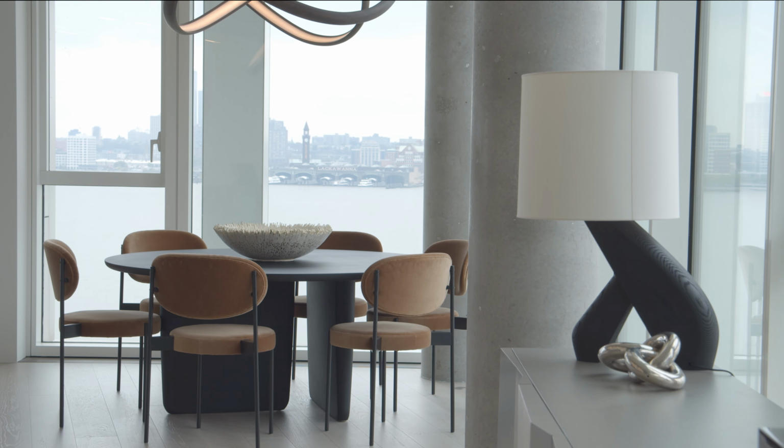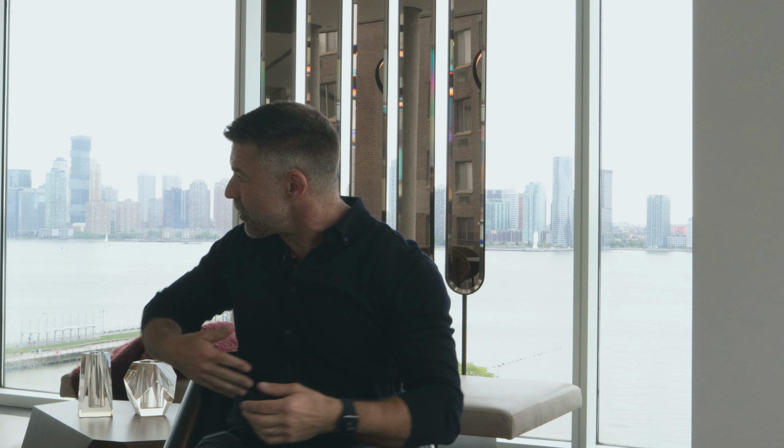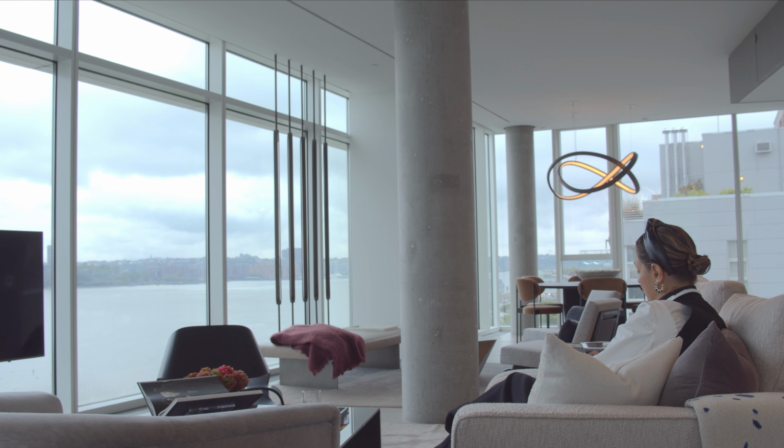So you wind in a circuit around this core. You come in through the entry, you come down a hall, into this sort of long promenade by the kitchen, which terminates in this incredible dining area, right, where you're surrounded by the city. And then it extends all the way across the living space, where you're really kind of embracing the view, which is spectacular, but really connecting back into this incredibly warm living space.